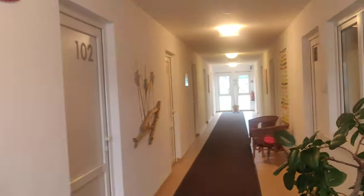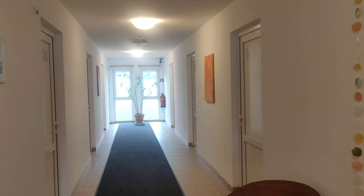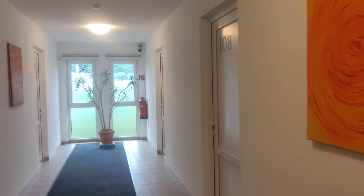So again, coming through here. Very, very clean. Office is here on the right hand side. It's closed just now, but he will come out and meet you. It is absolutely immaculate. Floors are clean. Smells really nice. Smells really fresh. And then we get to this room, which is my room. Let's have a look at what is inside. So, as you can see, very freshly decorated. Very clean.